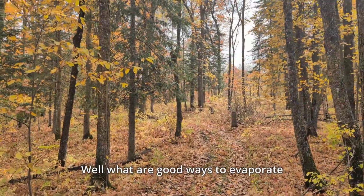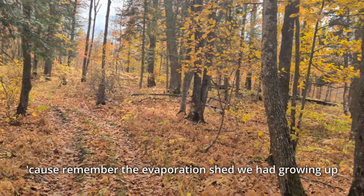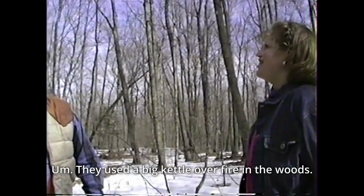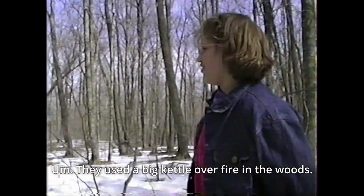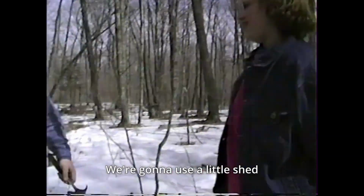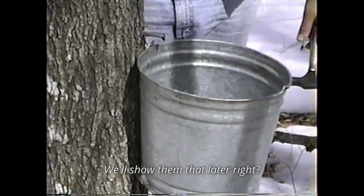Well, what are good ways to evaporate it if you don't have a whole big setup? Because I remember the evaporation shed we had growing up. And then how did they cook it down? They used a big kettle over a fire in the woods. Right. And how are we going to do it? We're gonna use a little shed with a big trough. We'll show them that later, right?